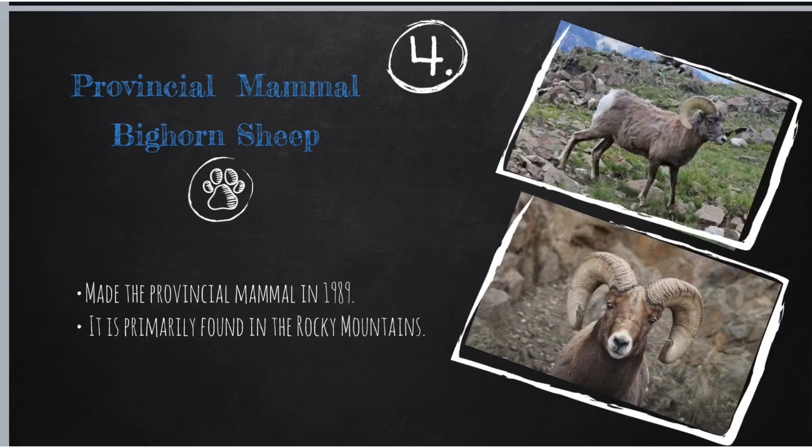They grow quite large, to be 2 meters long and about 120 kilograms. But the most amazing thing about these sheep is their horns. The males have large circular horns for which the sheep are named.